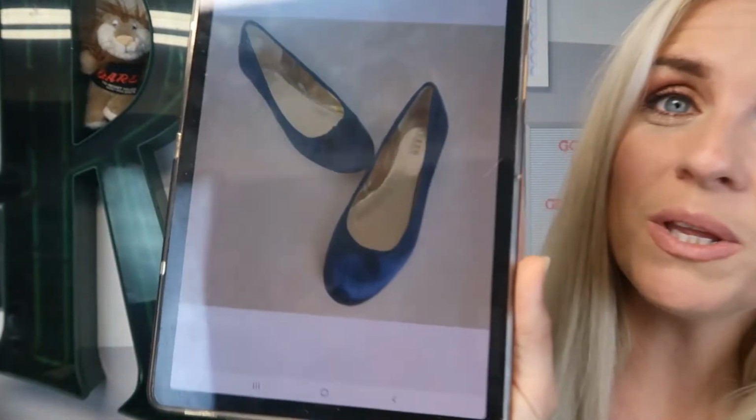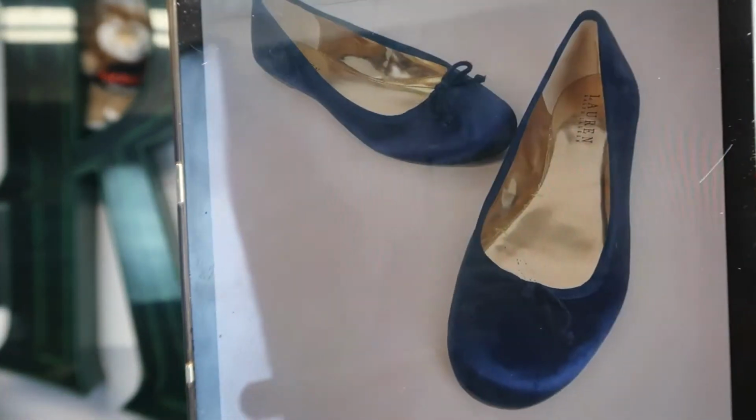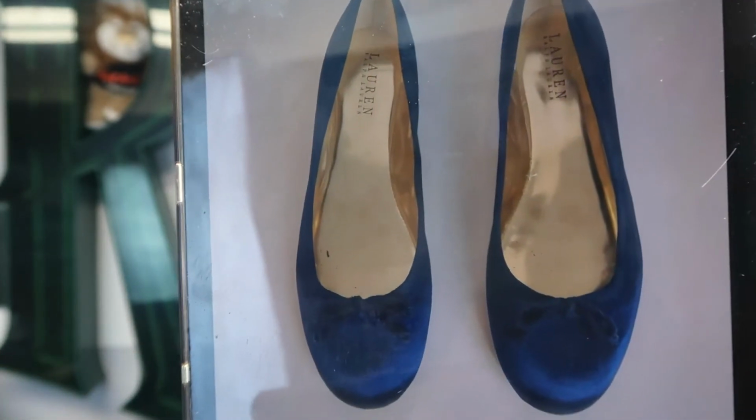This next item was a pair of flats. These are Ralph Lauren blue satin ballet flats. I think I maybe even put in the word wedding. Yes, wedding and bridal into the title of these because wedding, something old, something new, something borrowed, something blue. Don't forget when you have something that is blue and formal to add the word wedding to the title, because these could be that perfect little pop of blue underneath a dress that a bride is looking for.